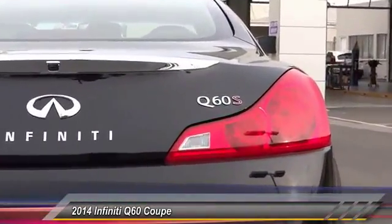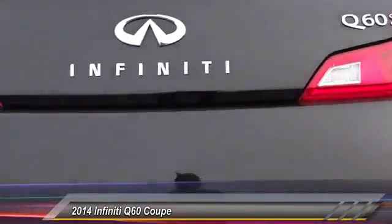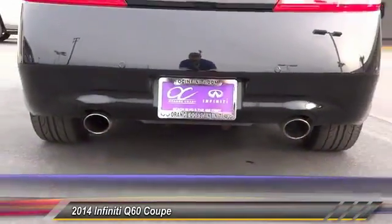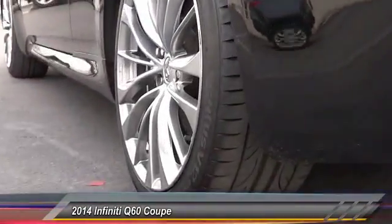Here are some of this vehicle's great options: heated seats, power passenger seat, navigation system, traction control, leather-wrapped steering wheel, dual airbags, air conditioning, power steering, four-wheel disc brakes, fog lights.